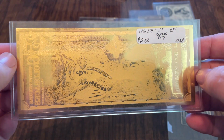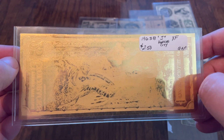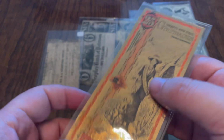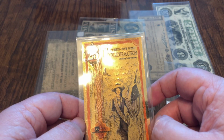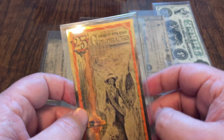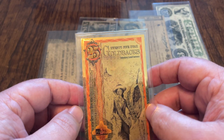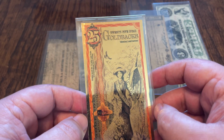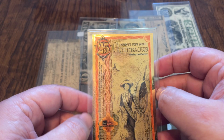Now, it was a great idea. The problem is the price of gold fluctuates compared to the price of a dollar. So every time you would go to try to spend one of these, you would have no idea what it's actually worth. The price would change day to day. And because of that, this has become more of a collector's thing than anything else. And let's face it, with gold being $2,100 an ounce right now, it's a little tough to spend an ounce of gold. You can't go to the store and buy $80 worth of groceries and pay with gold.